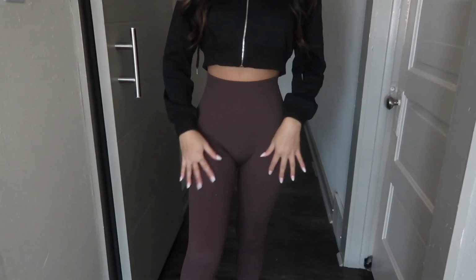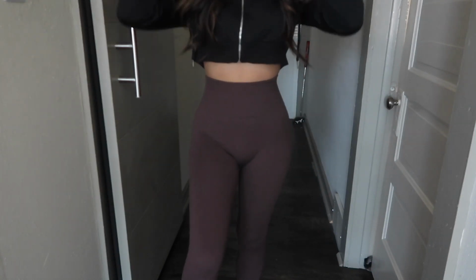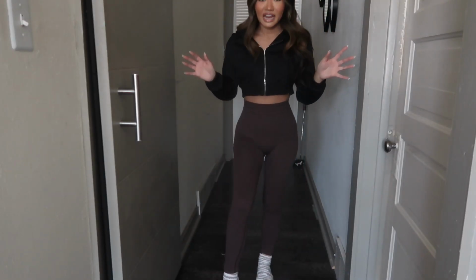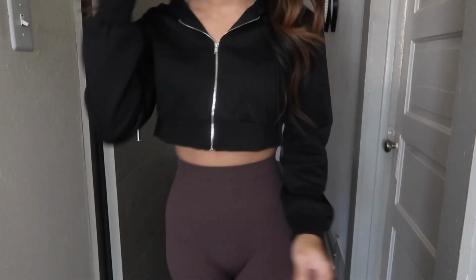These leggings, they are called these seamless leggings. I have some lint on them, don't mind that. But I freaking love these leggings so much. They are so cute and they look so good. Oh my God. I really like these. They're super tight and they look really cute on me. So let me show you the other colors I got.